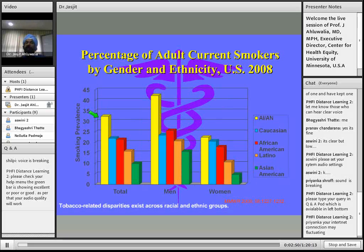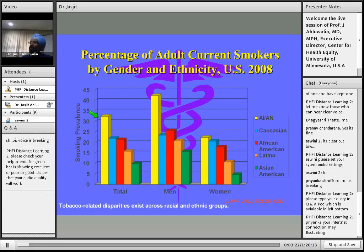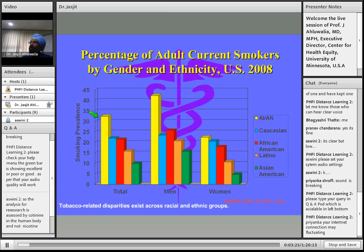Question? Someone asked a question: is the analysis in research when you assess cotinine in the human body, not nicotine? So I'm guessing the question is, when you validate, someone says I'm not smoking and you check their urine, what are you checking it for? You're checking it for cotinine. You don't check it for nicotine, because of the half-life. Cotinine has a more stable half-life, so that's how you measure it. You can also measure it with carbon monoxide, which measures a puff. The problem with carbon monoxide is it only measures people who smoke tobacco, not people who use smokeless tobacco.